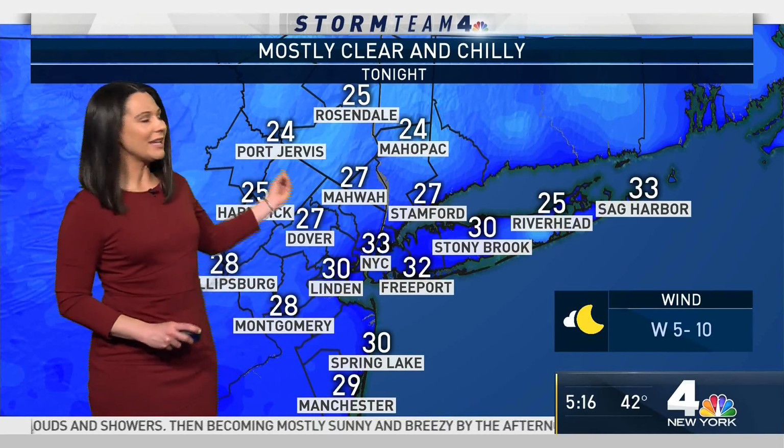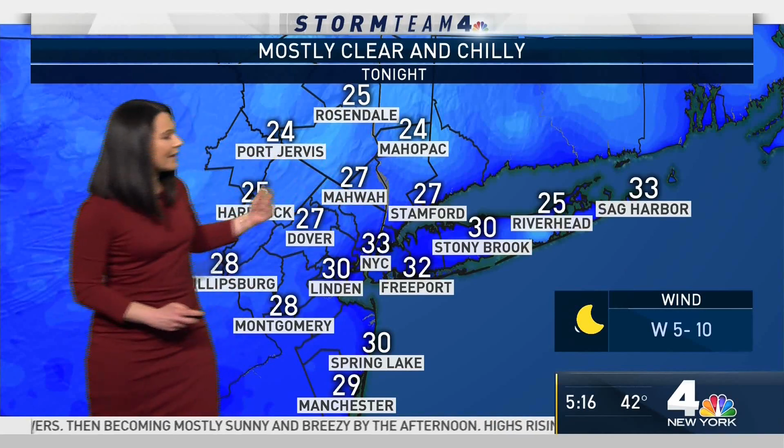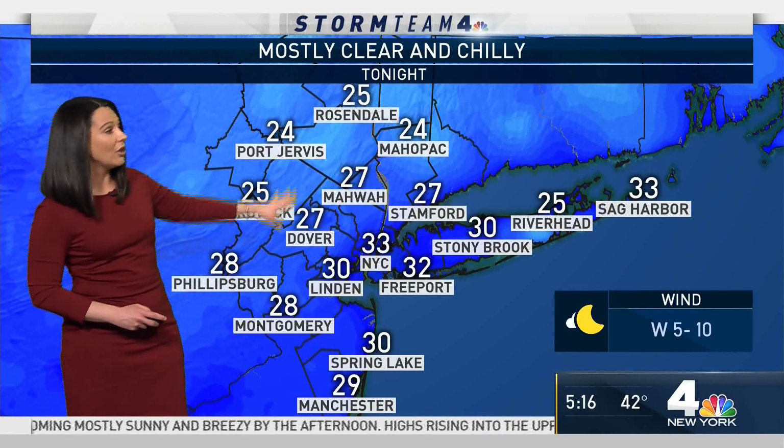The wind settled down tonight and will dip down to 33 in Midtown, 27, though, in Mahwah and Stamford, 27 in Dover as well, mid to low 20s far north and west of town. So it will be awfully cold tonight, though not as breezy.